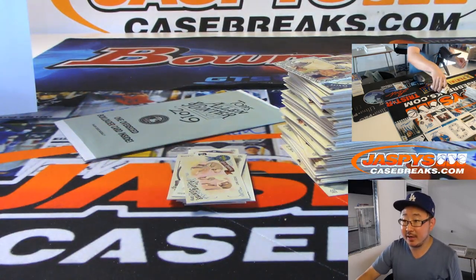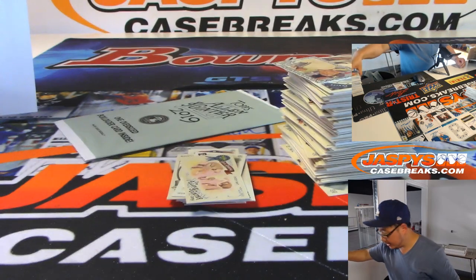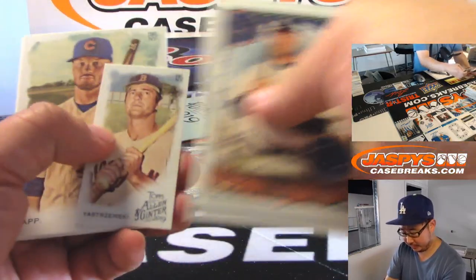How many left are in Pick Your Team 2? I'm not sure, but if you check jaspyscasebreaks.com, you can see the spots left number. I can check for you once I'm done with this last box here, too.